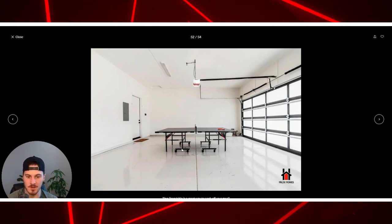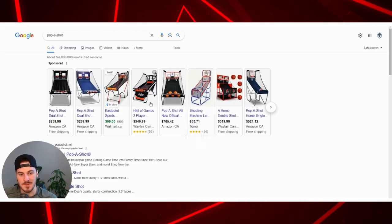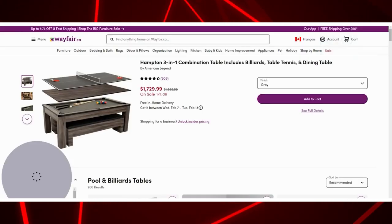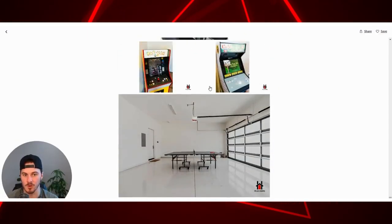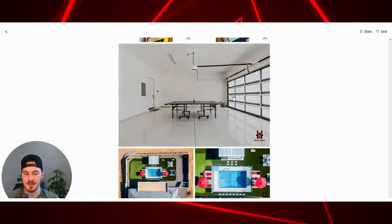It should be colorful. You add in the ping pong table, you add in a foosball table, you add in a papa shot. Getting something like this, all of a sudden it becomes this kid's room that they can hang out in, and you don't need to go over the top, but it makes it way better than this. And on top of that, you only have one photo of the garage. Now, mind you, you don't need more than one when you only have a ping pong table in there, but you get the idea. Okay.